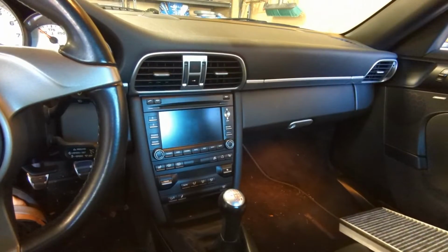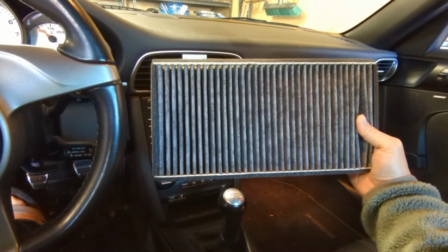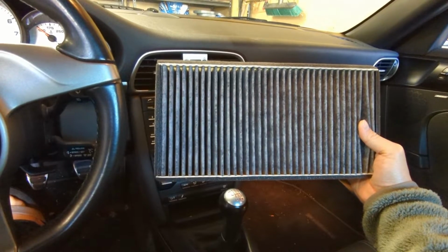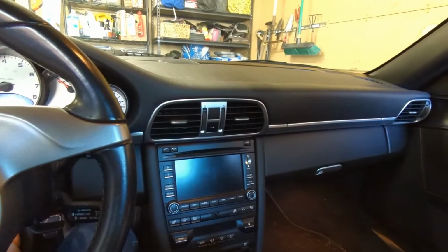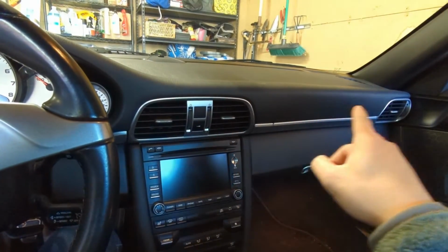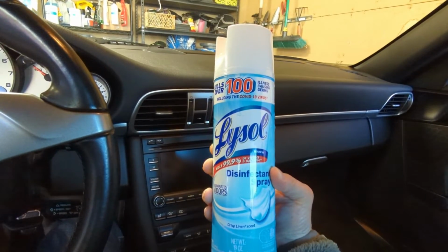And then after a while, this went away, and then it just kind of blew out musty air all the time. So the first step we're going to try is to simply replace the cabin air filter. Over time, this will hold moisture and other things like that, and mold can grow, and if that happens, it's going to contaminate the air and cause it to smell. If replacing the cabin air filter doesn't work, then that probably means we have mold or mildew in our AC system that we'll have to remove, and we're going to be using some Lysol to eliminate that.